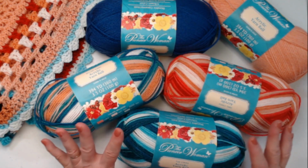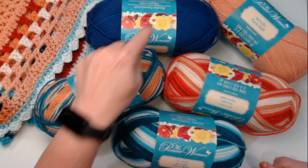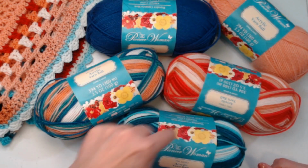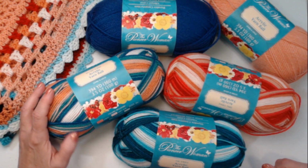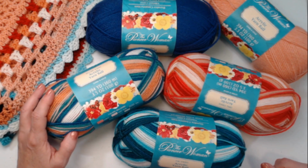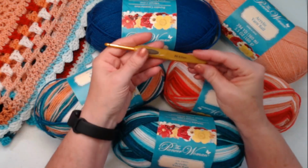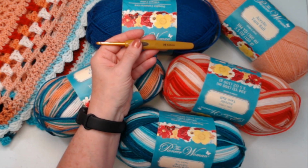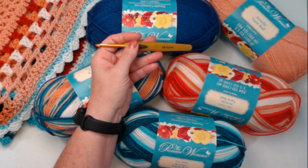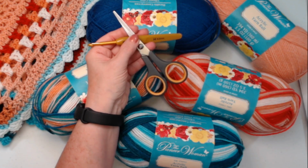All right? So, to bottom line it, you need one skein or ball of each of the 5 Pioneer Woman light number 3 acrylic yarns. We're going to be stitching all of the patterns with an H hook, 5.0 millimeter crochet hook, and then besides that, all you're going to need is a pair of scissors and a needle, which just rolled off.